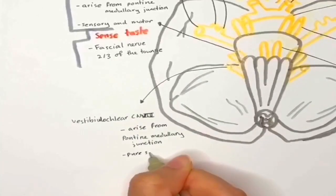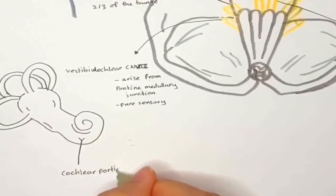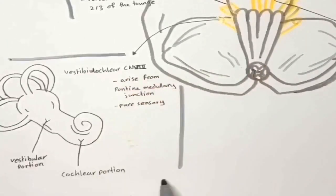The eighth cranial nerve, vestibulocochlear nerve. This is a pure sensory nerve that has 2 parts. 1. Cochlear portion that is responsible for hearing. 2. Vestibular portion that is responsible for balance.